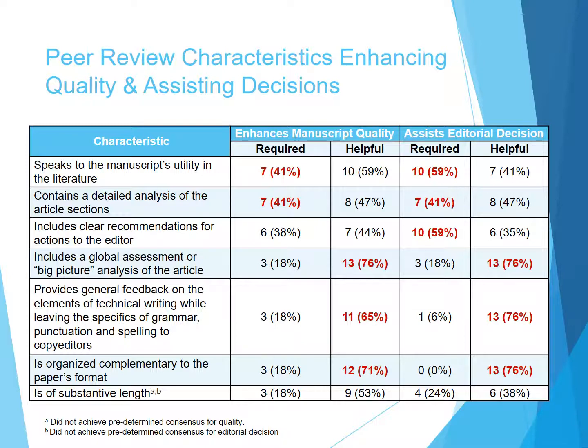It should also have a detailed analysis of article sections, so breaking the paper down section by section, thinking about the earlier slide that talked about what's always required versus required only if there's a problem, and factoring that in. So spend more time on areas that need a little bit more help, and focus a little bit less in your analysis on areas that don't really need a whole lot of assistance.